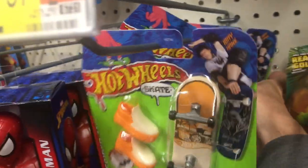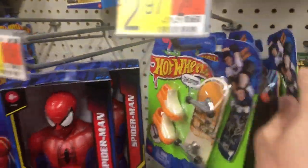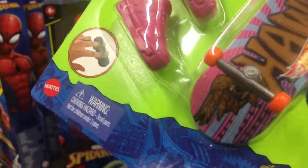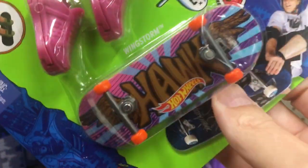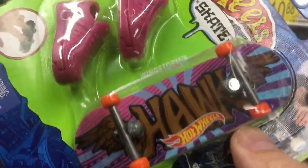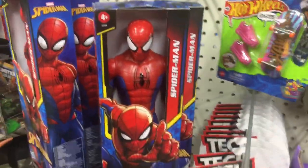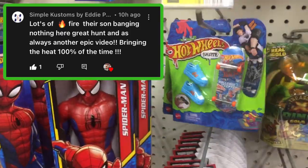No, there's another one. We got some pink kicks with this one, bro. Check out them pink kicks. That board's kind of dope. What does that say? Wingstorm. That one is pretty dope. Oh yeah, so it didn't take me long to find that one.